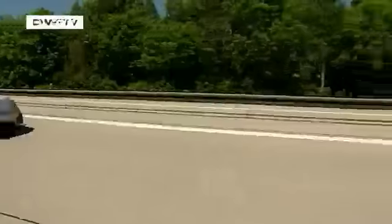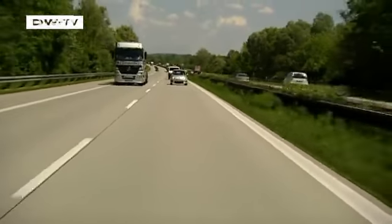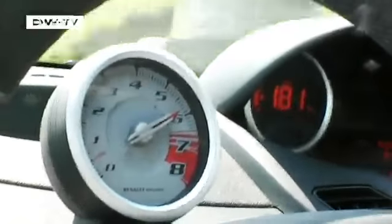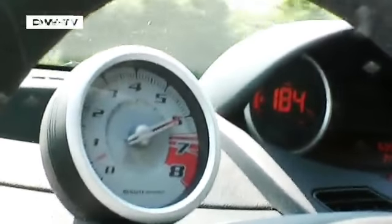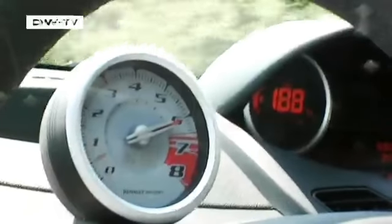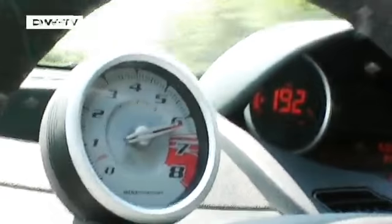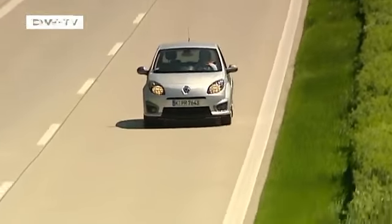Time to step on it and move into the fast lane. The 1.6-liter engine makes itself heard, and in combination with the short-throw 5-speed transmission, really packs a punch. So it's something of a surprise to find the engine struggling to accelerate at higher speeds. 133 horsepower, after all, should be enough to propel this lightweight. But when the speedometer exceeds 190 kilometers an hour, the Twingo starts to tire.